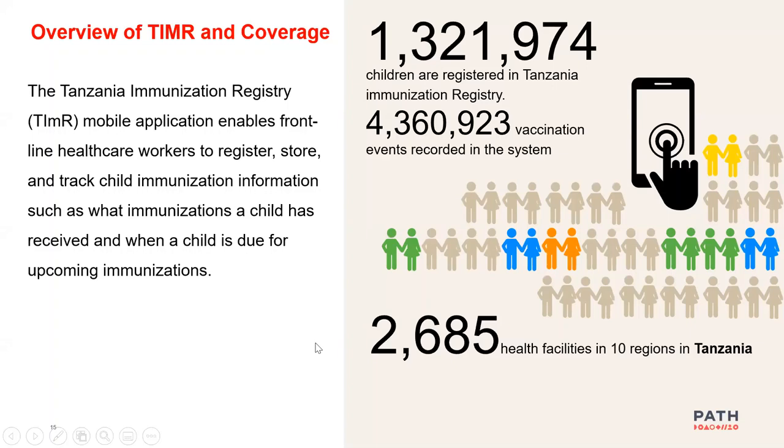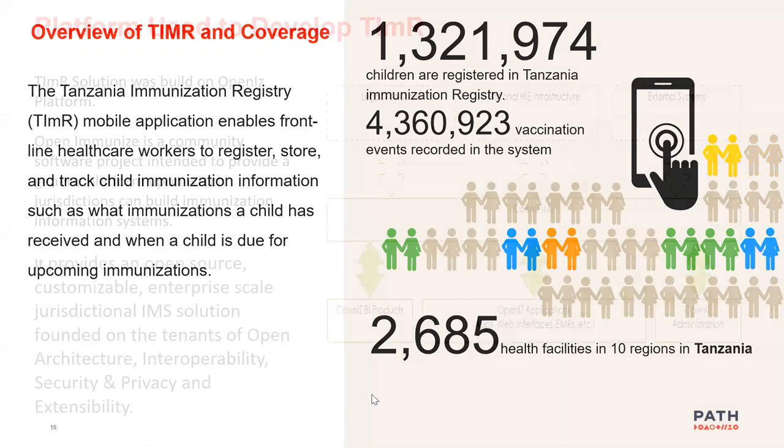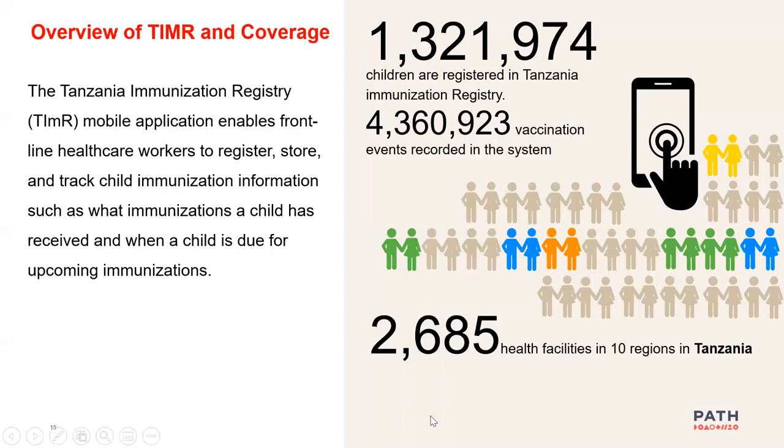Tanzania Immunization Registry is basically a mobile app based application that was mainly designed to help healthcare workers to register and store immunization records. The application also tracks other information like child nutritional status, allergic reaction, and stock levels. In terms of coverage, so far the application is being used in 2,685 health facilities in 10 regions, and about 1.3 million children have been registered in the system.